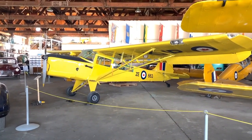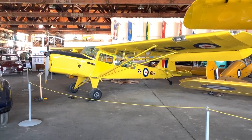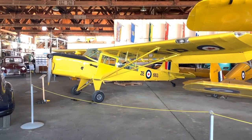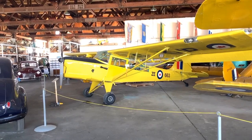As an aircraft mechanic and sometimes pilot, I'd love to fly it. Its minimum flight speed, its stall speed, is 30 miles an hour. It's pretty slow. It'd be fun.